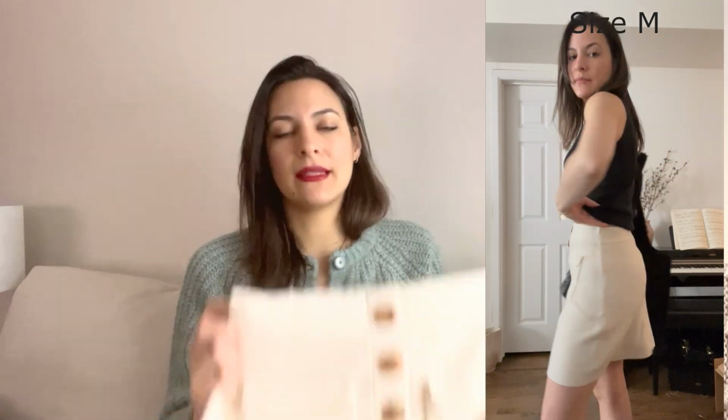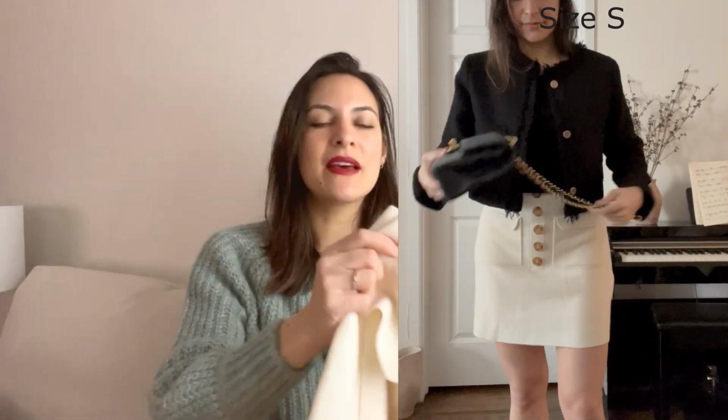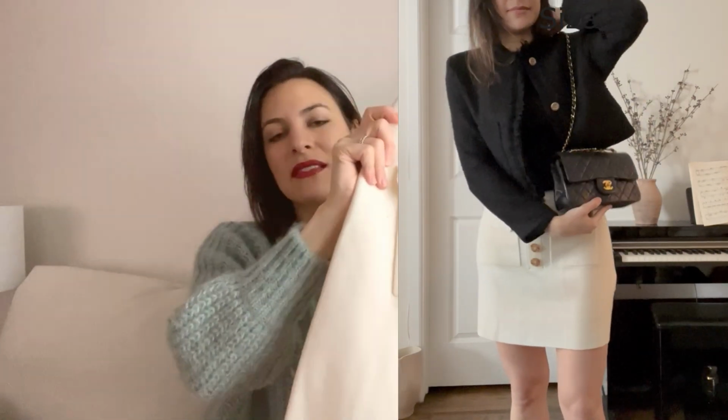I actually quite like the length, but I wouldn't say this is appropriate for work unless you have tights underneath. I mean, it's really up to you, and it also depends on what kind of work you do. But for me, I don't like to wear mini skirts or just shorter skirts. I prefer midi ones or pants usually. So anyways, I really love it. I think it goes beautifully with so many tops.